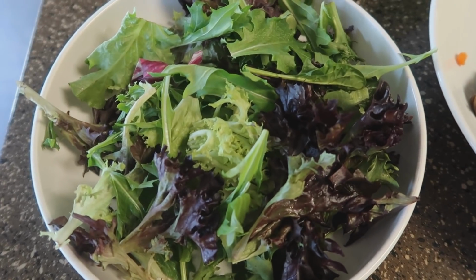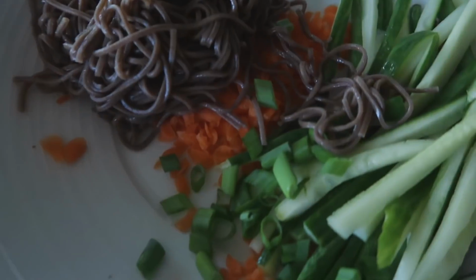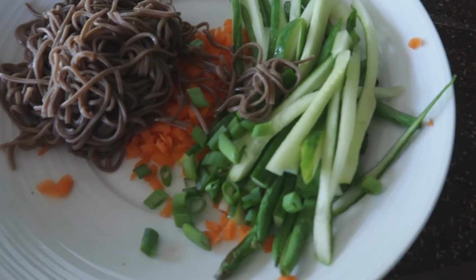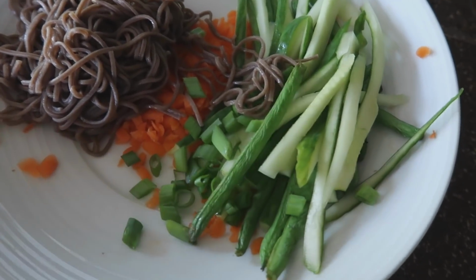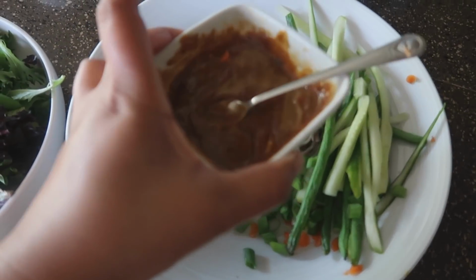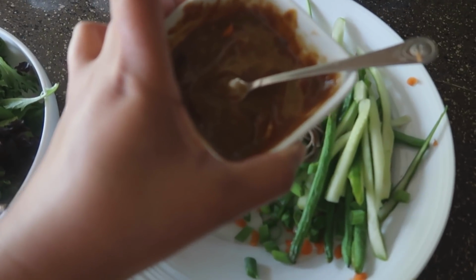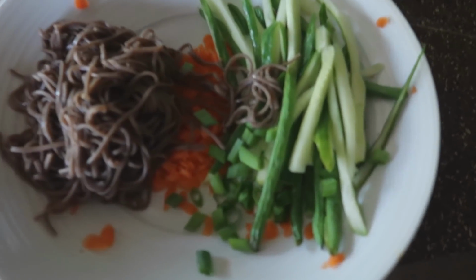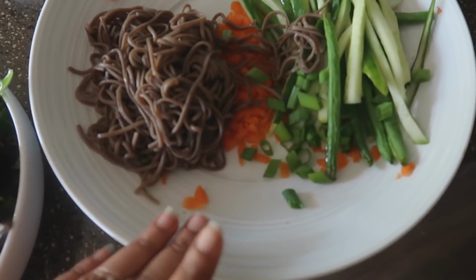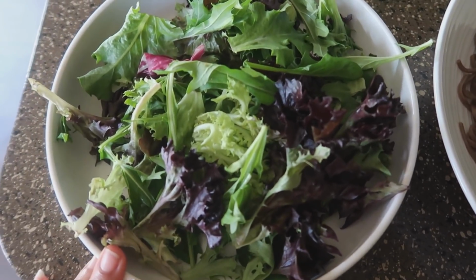All right, I got some mixed greens here, some soba noodles, this light is not that great. Soba noodles, carrots, cucumbers, some green beans under here as well, some onion, and then I just made a quick peanut sauce with some PB2 and some different umami things, and threw it together. So I'm gonna toss this in the sauce, pop it on top of the greens, have a nice cold soba noodle salad, and throw a couple shrimp or maybe a cracked egg on top.